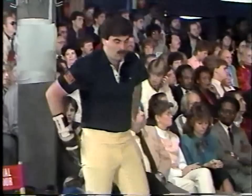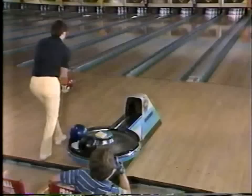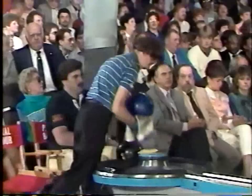On an average tournament that we bowl, 18 games of qualifying, 24 match game finals, culminating with the final match position round. It's Friday night, Jacques beat Weber. Now it's a whole new ball game. Jacques trails by 10, can even the match with a strike in the sixth. So they are going for the championship. And, of course, 18,000 to the winner, 9,500 to the runner-up.